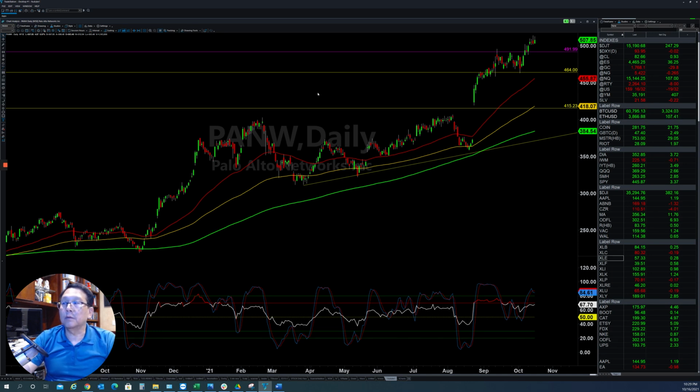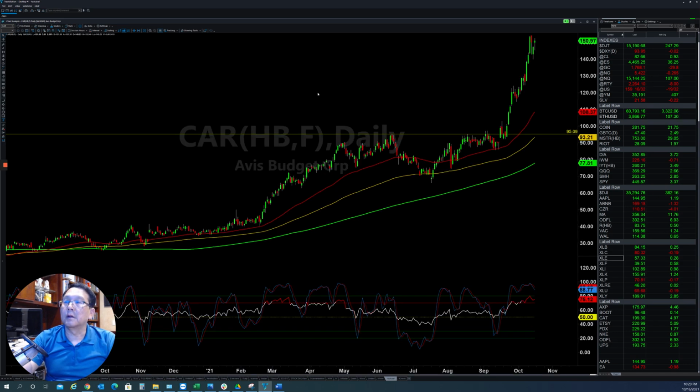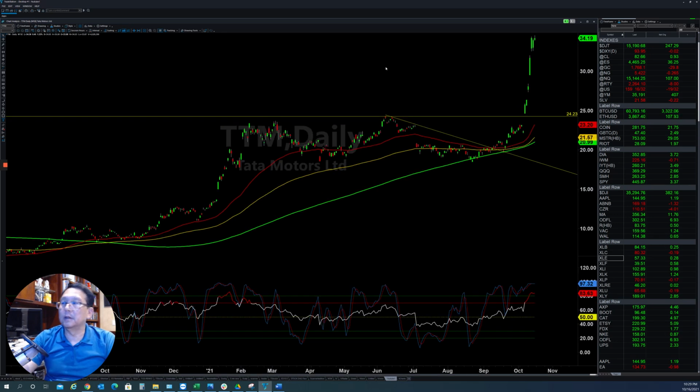And the auto stocks we also mentioned last week. Some of the stocks like CAR are still very strong there. TTM, the India automotive, went straight up since last week. Now it's from 25 up to 34, 35 in only one week. It goes straight up there. It's still in high demand.